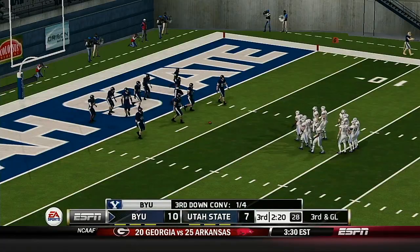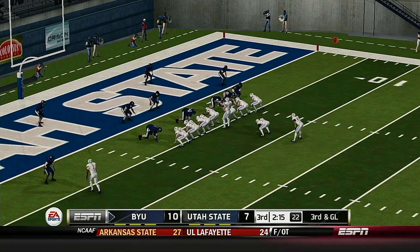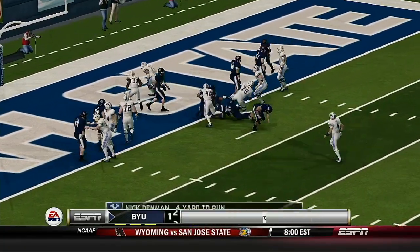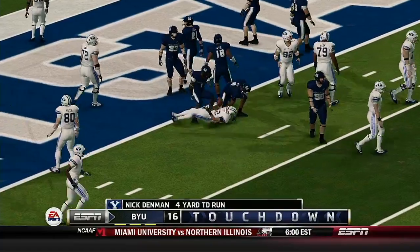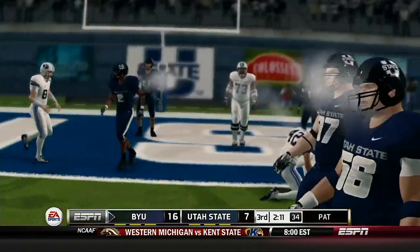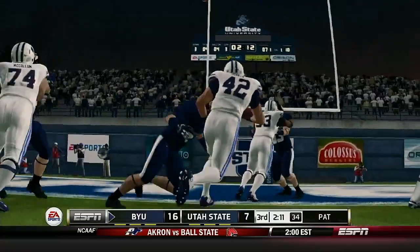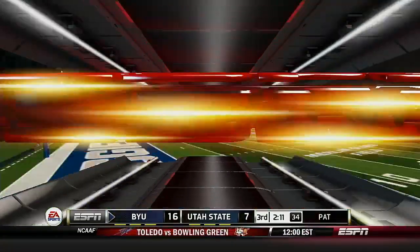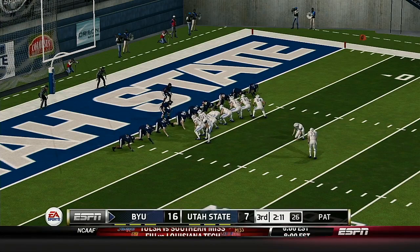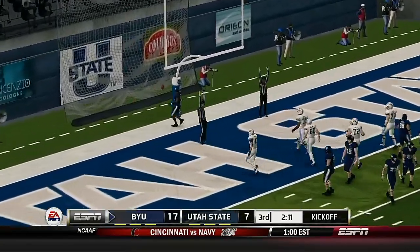Here we go, folks. Third and goal from the 4. Touchdown, Cougars. For the end zone. What more can you say? He wasn't giving up on that run until he was in for the score. And he tacks on the extra point.